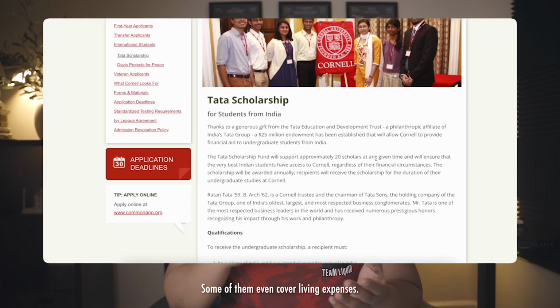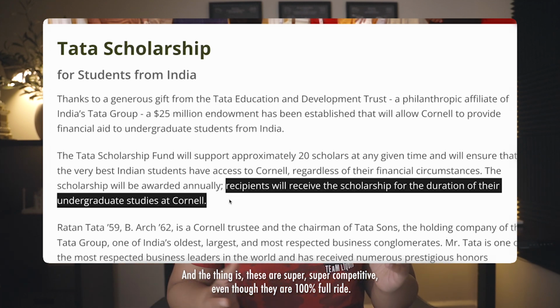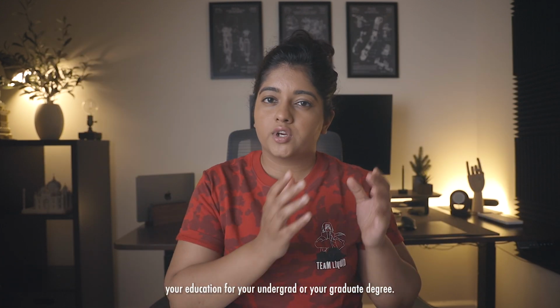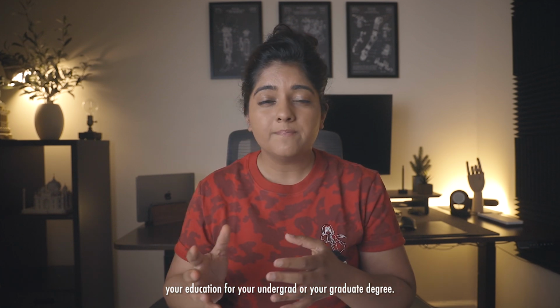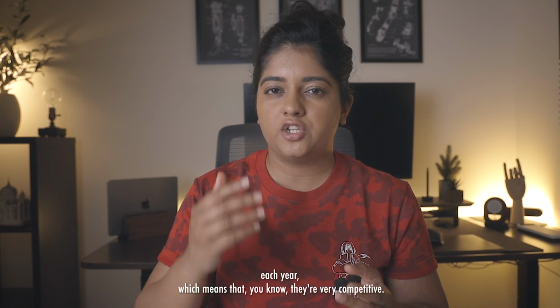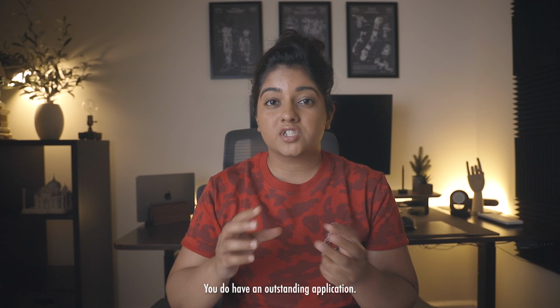Some of them even cover living expenses. And the thing is, these are super, super competitive, even though they are 100% full ride and they give you everything you need to carry out your education for your undergrad or your graduate degree. Only 1 or 2 students get this type of scholarship each year, which means they're very competitive.